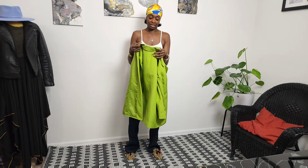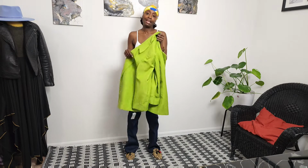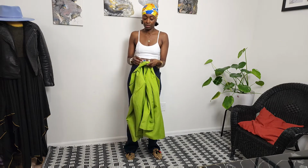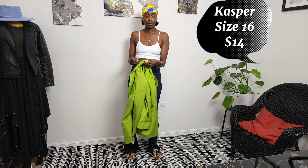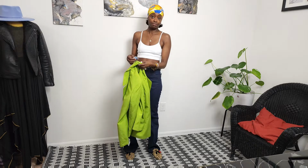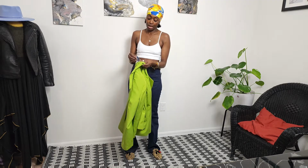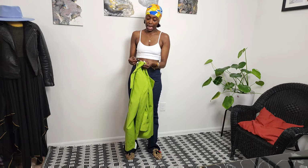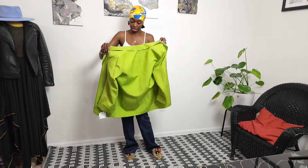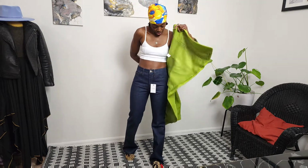I'm gonna pair it with this lemon flavored linen blazer from a brand called Casper. I found this, it was the only one in Marshall's, and she is a size 16. You hear me say? 16. And she was $14. It was really $14. I thought it was $20.